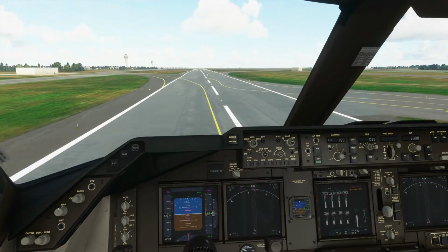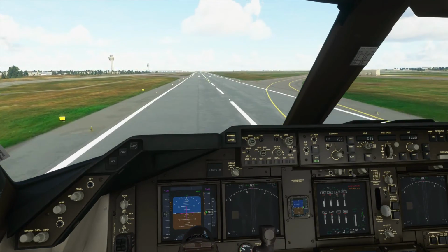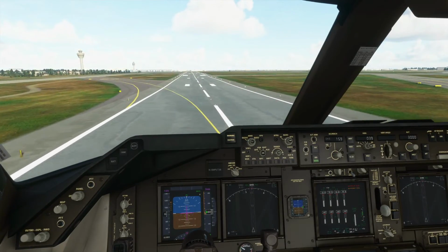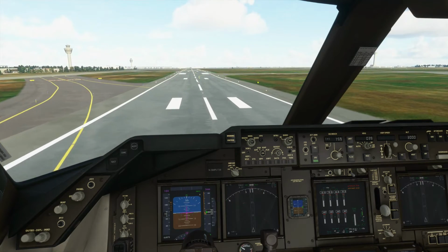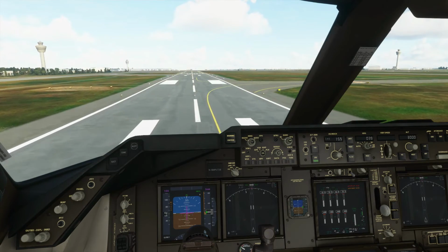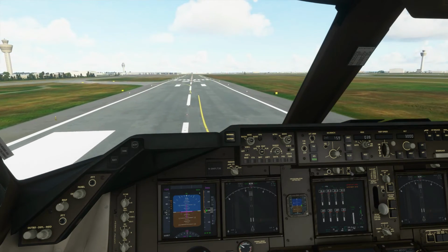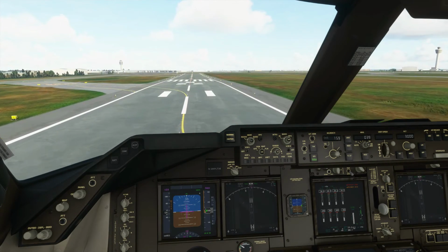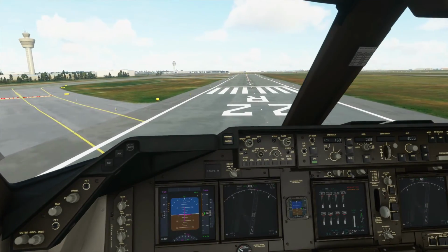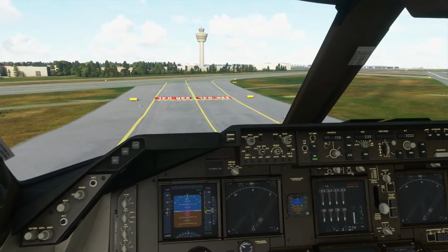Reverse thrust is engaged. We are slowing down now. I am trying to maintain the center line. 80 knots is checked. We are down to 60 knots. We can disengage the reverse thrusts, and I think we can use this exit to take us off the runway and just stop there. So this should be good enough.